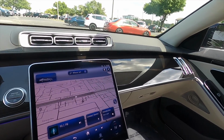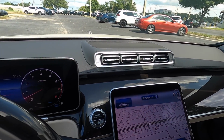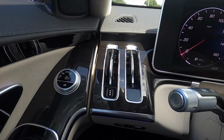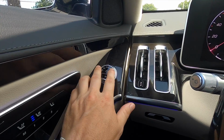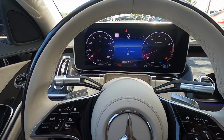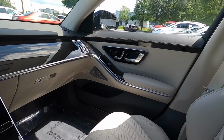Wood decor is going to be underneath the MB Tech dashboard. Center air vents will get 4, and you'll get a bi-spoke setup on both sides. I like how they integrated the turn or keep automatic for your lights on the door panel, so it just makes it more wide in the interior because everything fits flush.